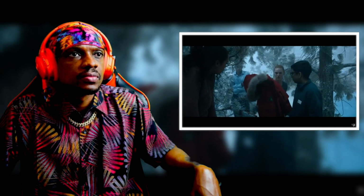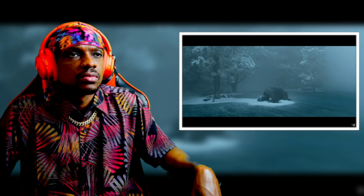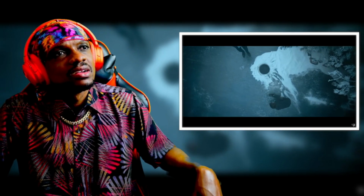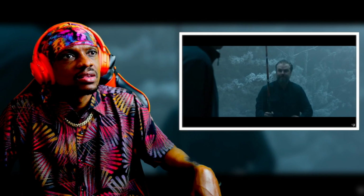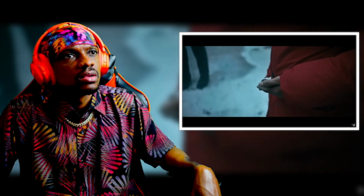Meanwhile, the others find a single coat to share among them, and that's when they hear Ben yell out in pain. He stepped into a hole in the ice, and they figure that this must be where the next clue is. Luckily, the old man found a fishing pole, but as he approaches the group, the girl discovers something in the pocket of her coat.